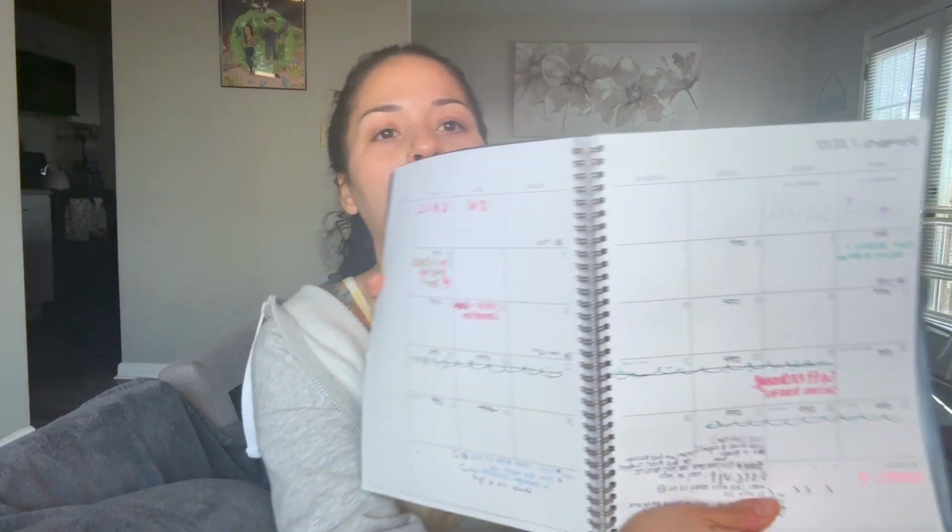But this planner is really simple in the front, but I like that. I like pretty simple things, but with cute writing. So I'm gonna show you. This was December, and that's the calendar before the actual month. And then you get into the month and basically I write on my days off on here, and if I have any events going on, when I'm on call, and all that good stuff.